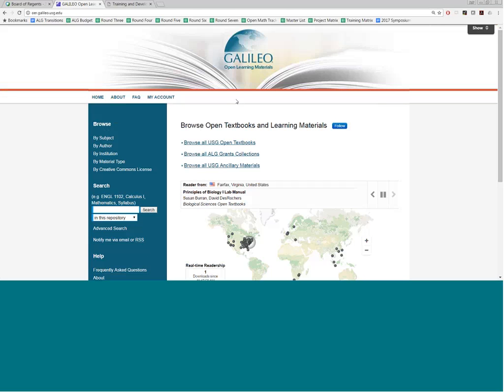Oh, we have a question from Daniel Haynes. It says, do you have to have an IP in Georgia to access it? Absolutely not. And this is one of the big differences between a full open access repository and just a USG one. In the past, you may have had a shared server in order to share materials with only USG faculty and staff. This isn't the case here. You could pull out your phone in the middle of a Starbucks and you could access Galileo Open Learning Materials just fine. Yes, and other states will be able to use these sources.